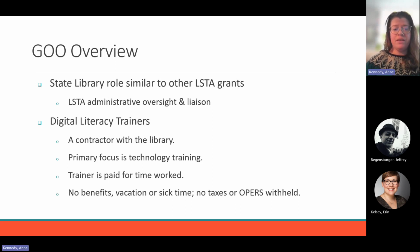Under the GOO program, the digital literacy trainer is essentially a contract employee of the library. You will write a contract with the trainer for their services, and also keep in mind that they are being paid for the time that they work. So they don't earn benefits, vacation, sick time, nor do they have OPERS withheld. Overall, they won't have any taxes withheld from their paycheck. So they will need to fill out a 1099 form for their own taxes. So this is something to keep in mind when you set their wage.